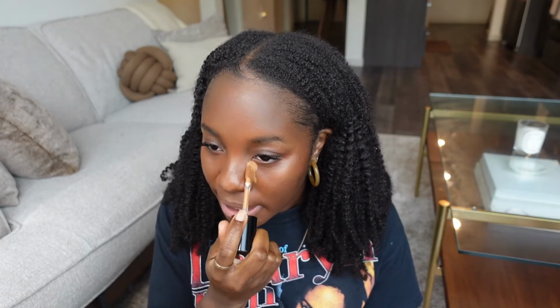holy grail. I've tried them all. I've tried the NARS, I've tried the Morphe, I've tried Urban Decay, Smashbox. Any concealer that you think of, I probably have tried it. So what I like to do is take that concealer and I like to just put it in the center of my face, at the corner of my eye. I don't like spreading it out too much.